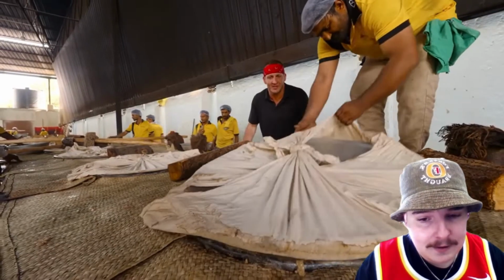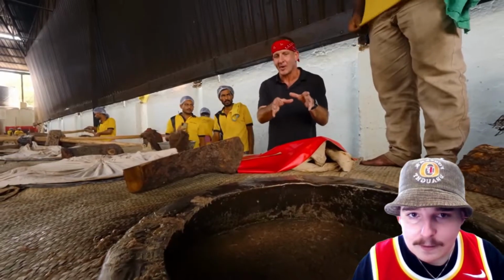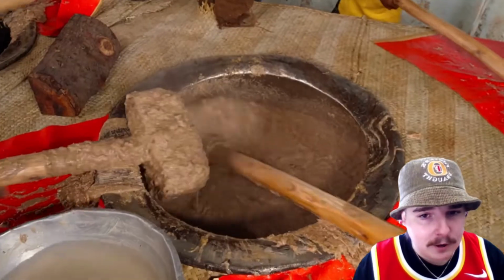Guys, the moment has finally come. We are revealing the Haleem in all its splendid glory. But there's more to do. They've decided the time is right now. And they're about to jump up here, and I'm not sure what, to be honest. Yeah, what's going on? All right, here we go.